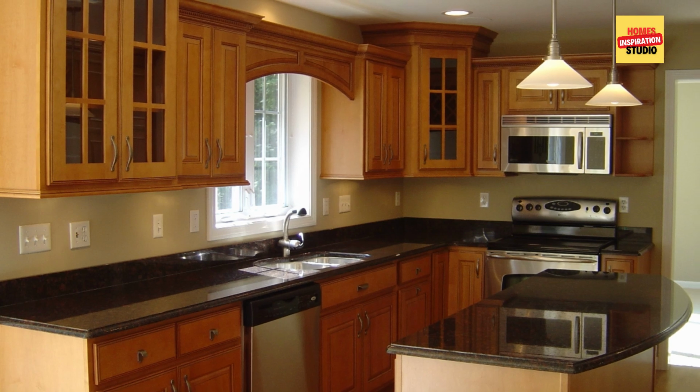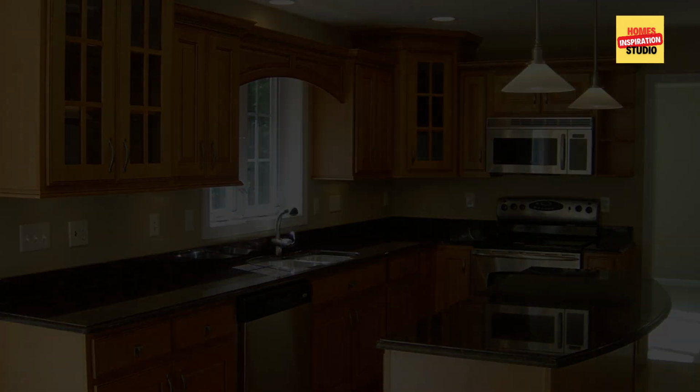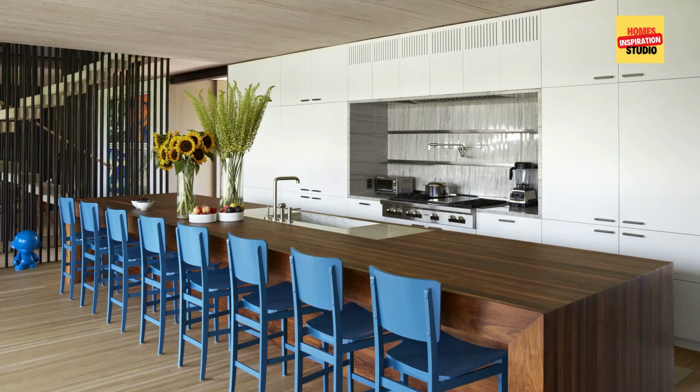10. Pops of greenery keep it fresh. Plants not only add a touch of life to your kitchen but also improve air quality. Opt for low-maintenance herbs or hanging plants that won't obstruct your workspace.